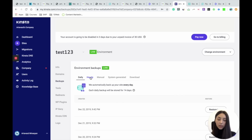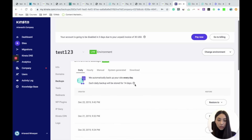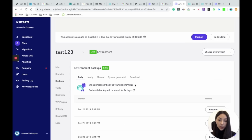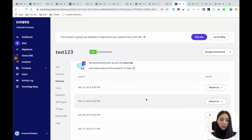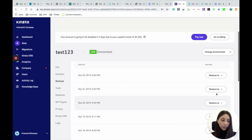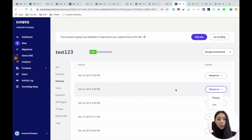Then Kinsta actually does an automatic daily backup of your website, so you do not have to do it manually any day. But unless you're going to change something major on your website, only then you can do a manual backup and then do the changes and be sure that your website is backed up in case you mess something up. So you can always restore to a previous version of a backup, and it's very easy to do, and you can do it for either the staging or the live version of your website.